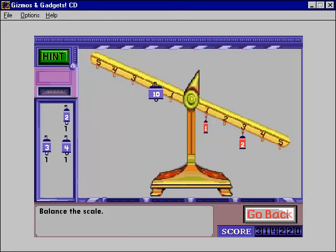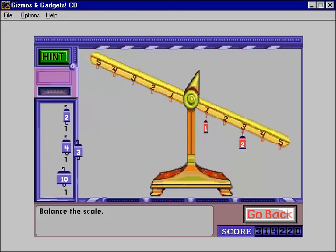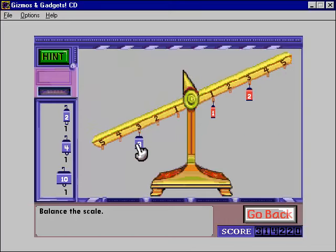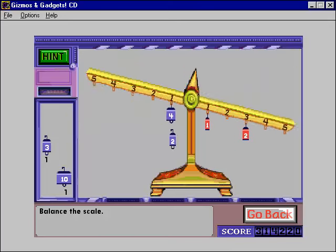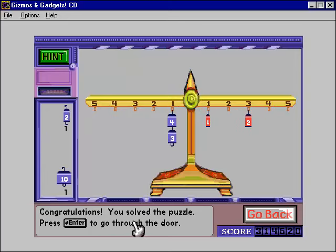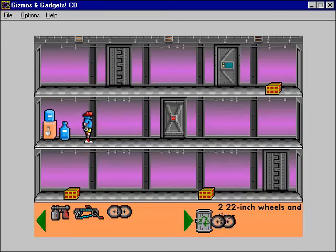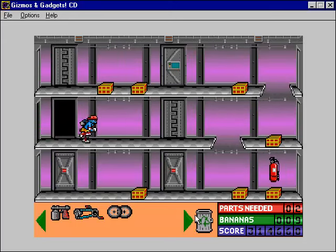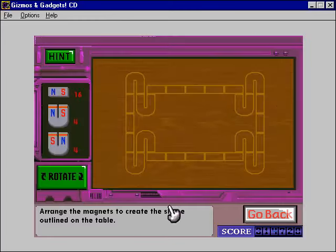Balance the scale. Wheels and tires. Butterfly deep flames decal. Red paint. Arrange the magnets to create the shape outlined on the table.